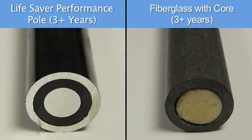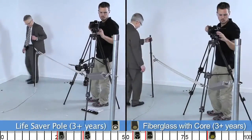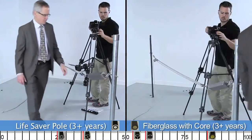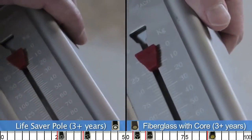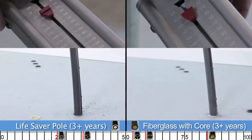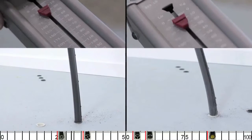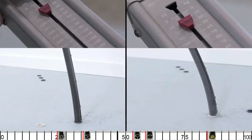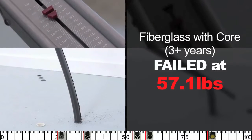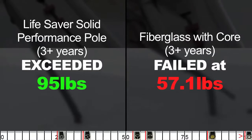How a pool fence performs when it is brand new is important, but how it holds up over the years is just as, if not more, important. Tell me about aluminum poles after the years have passed. The thing about aluminum is that it doesn't rust or degrade. You should hardly notice any changes to your Lifesaver poles over time. What about fiberglass? How do they hold up after years have passed? In our experience, not so good. But let's let the test speak for itself. The Lifesaver pole doesn't show much change over time, but this fiberglass pole has lost almost half of its strength in just over 3 years.